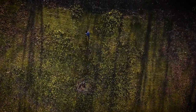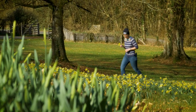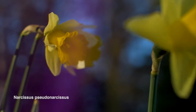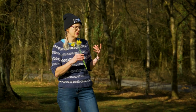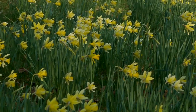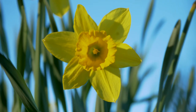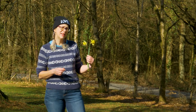So this would be the naturalised Welsh daffodil, which is the Narcissus subspecies Pseudo-Narcissus. It's one of these plants that has come over hundreds of years ago from the Mediterranean, and it's just loved our conditions here and has become what is known as naturalised. And another one of its common names is the Lenten lily, indicating its period of flowering around the Lenten time, around Easter. Of course, it's not a lily. It's actually from the amaryllis family.